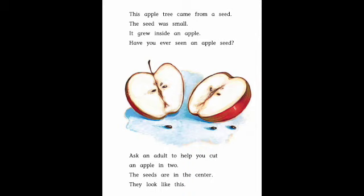Have you ever seen an apple seed? Ask an adult to help you cut an apple in two. The seeds are in the center. They look like this.